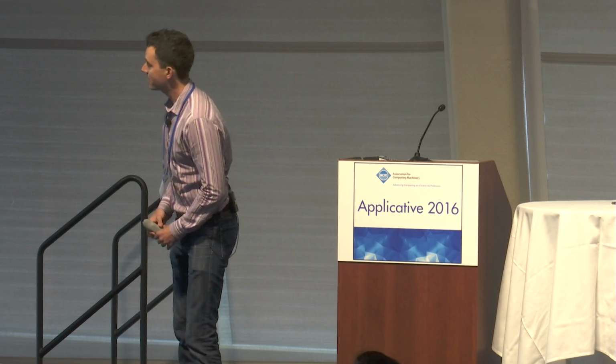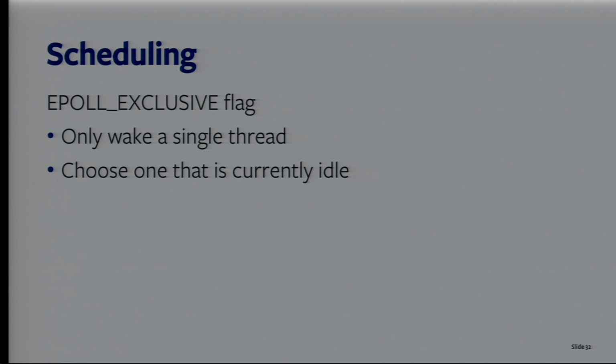So there's actually a couple different patch sets. Several companies have noticed that this was an issue. There's an epoll exclusive flag that has landed recently that we can talk about. And also the kernel connection multiplexer was Facebook's approach to this problem. Epoll exclusive is just a single flag that you hand off to epoll when you say, I want to register for events on this FD. You just say epoll exclusive. Now, whenever you want to notify this FD, only wake up one of them.